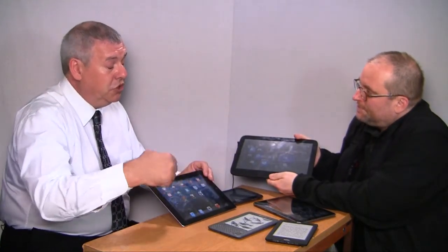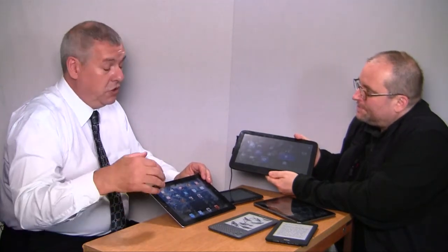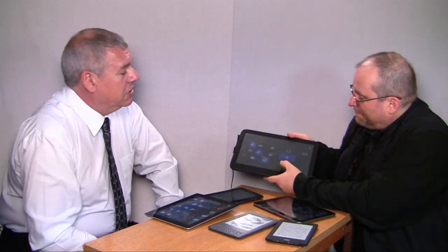And I think that's what made the iPad really popular, was the simplicity of the interface and how simple it was to use that interface with the touchscreen. You didn't have to do anything really complex. It worked just quite easily with the tip of your finger. And I think Windows 8 is going to do that for Windows on tablets as well.